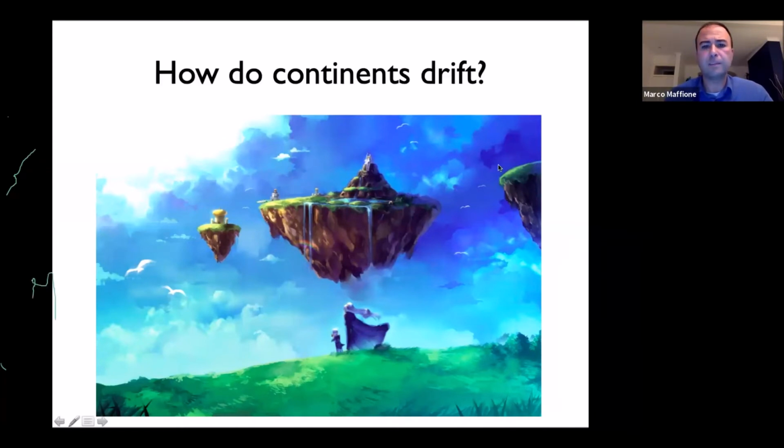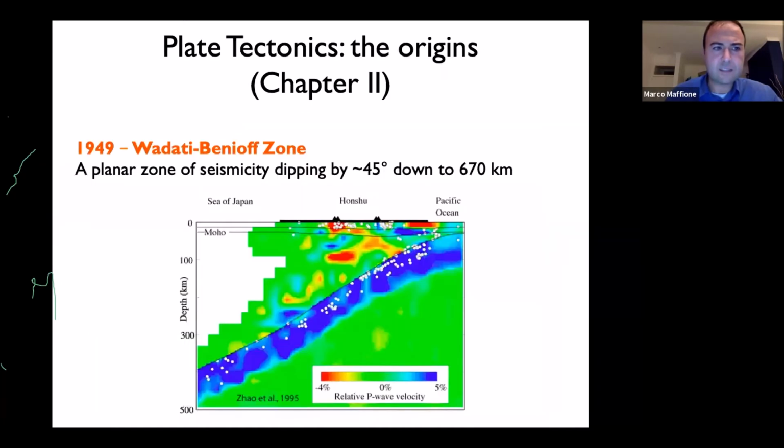So if you think about this as the continent, we are quite far away from the reality. So it's not just the continent that is drifting, floating on something else, but now we know it's the whole tectonic plate. But still, that evidence was pretty crucial for the next evidence that we collected after that.